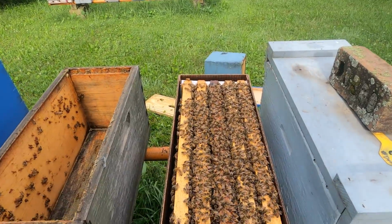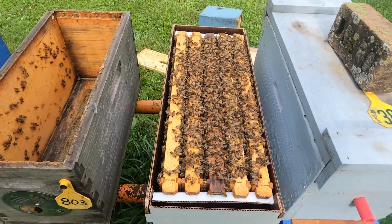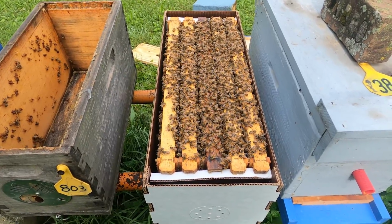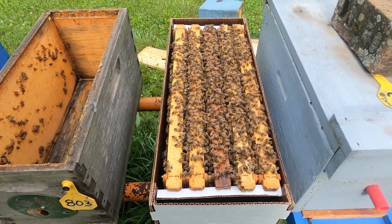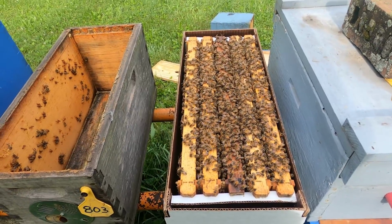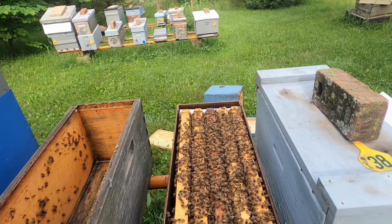This is what I want them to look like when they leave. Completely packed with bees. And this is what everybody that's new to beekeeping doesn't understand. It's my job to make sure that they look like this before they leave. So when you're pressuring me, where's my bees? This is what I'm doing. I'm making them healthy, I'm making them strong, and I'm getting them ready so that you can come pick them up.